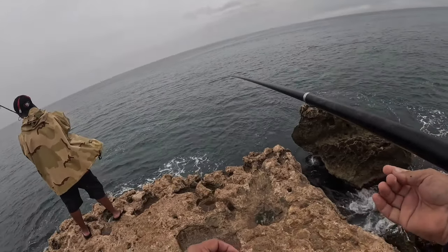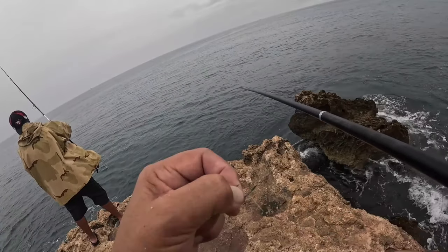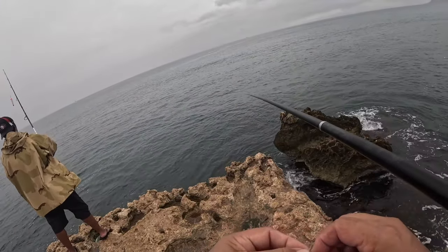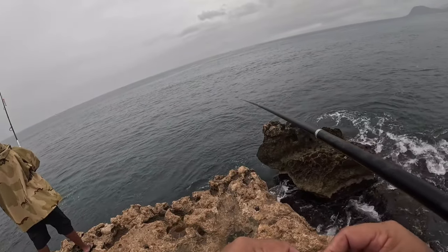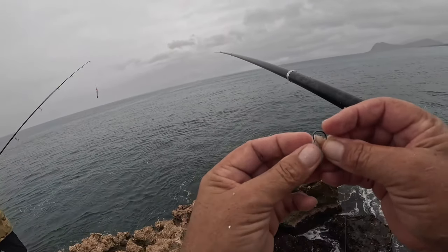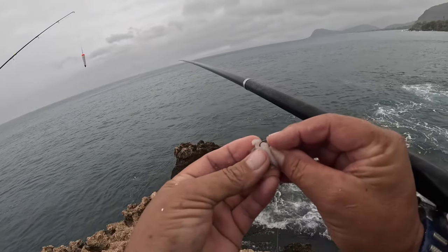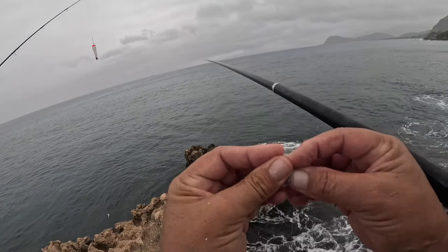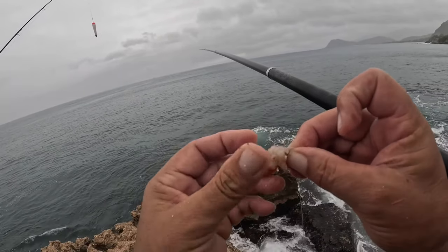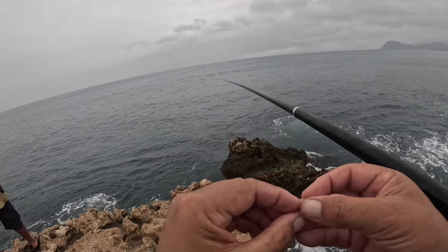You gotta watch your release. No need to rip them, bro. You can just throw them lightly. It's all about the timing of your release. Okay, just watch your step. It's okay. Yeah, perfect, bro. Perfect.